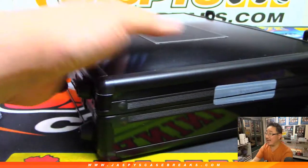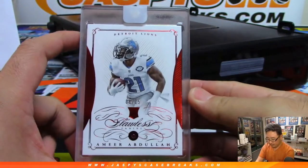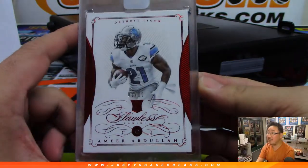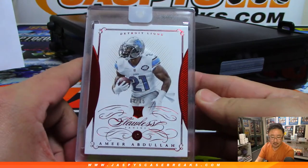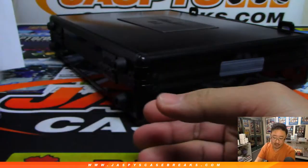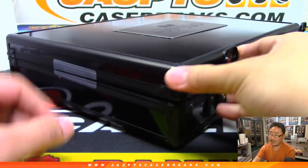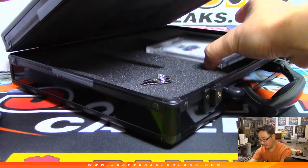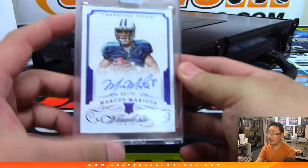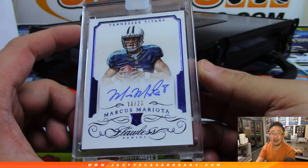Then on this side, we have, for the Lions, Amir Abdullah, Fear Amir, 8 out of 15, Ruby. Kevin with the Lions. And the last one here, 2015 Flawless Football. We've got, wow, rookie autograph. Don't tell Jason Jaspy. 8 out of 20, rookie Marcus Mariota.